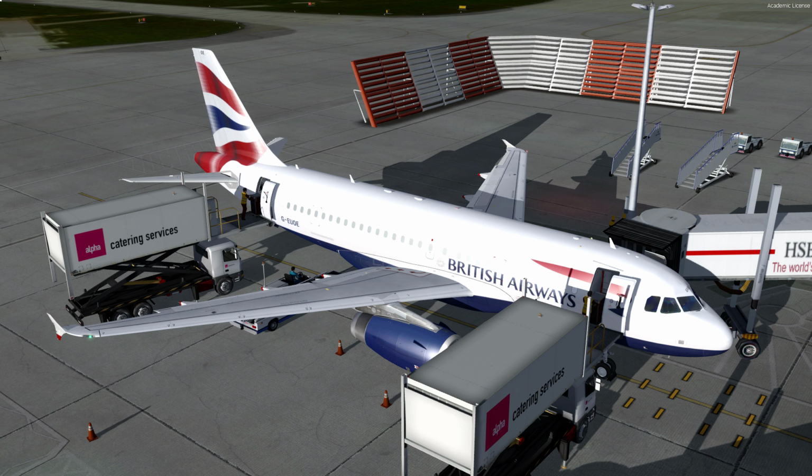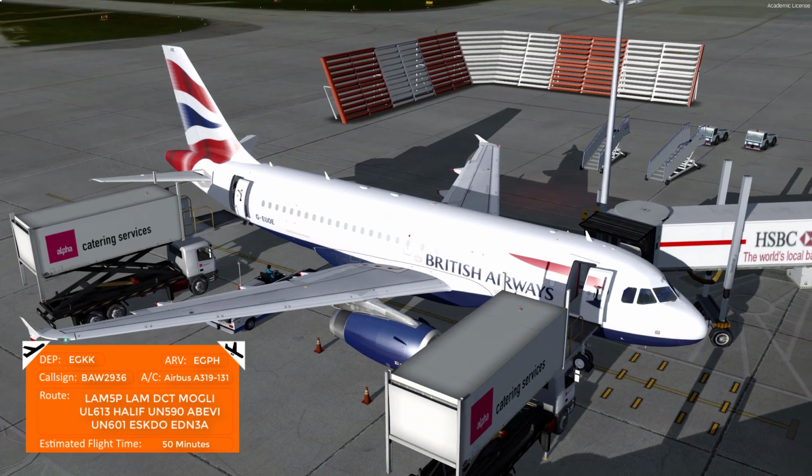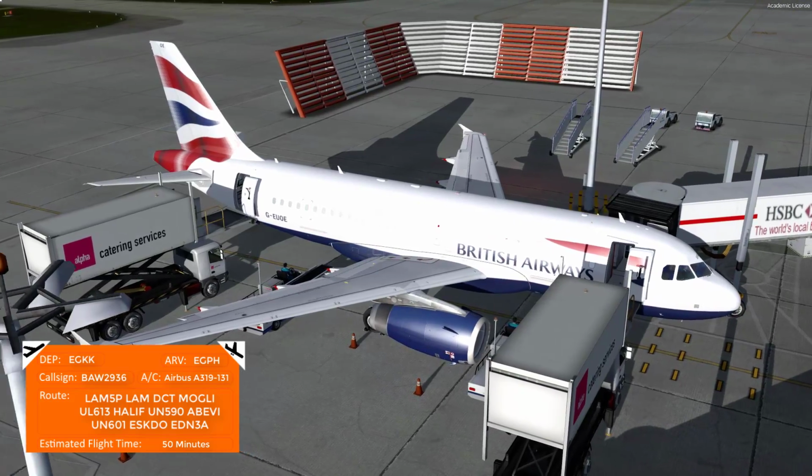We are in the FSLabs A319 once again. We are now with British Airways, currently sat at Gatwick, getting ready for a flight departing off to Edinburgh. So a very short 50-minute flight. Let's do some little short hops every now and then.